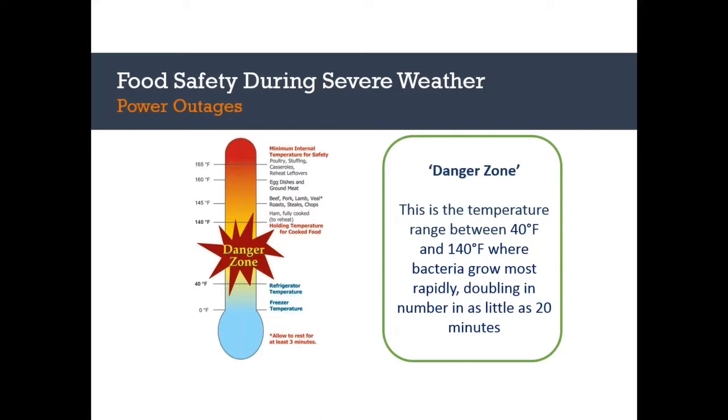During a power outage, it's easy for perishable foods to enter that zone. If those foods are left in this range, it causes bacteria such as Staph aureus, Salmonella enteritidis, E. coli, and Campylobacter to grow to dangerous levels that can cause illness. Those four pathogens are ones that we commonly see when we do foodborne illness outbreaks, and they do make people sick. The food should be disposed of if it's held in the danger zone for over 2 hours, which again is 40 to 140 degrees, or within 1 hour if the temperature is above 90 degrees.